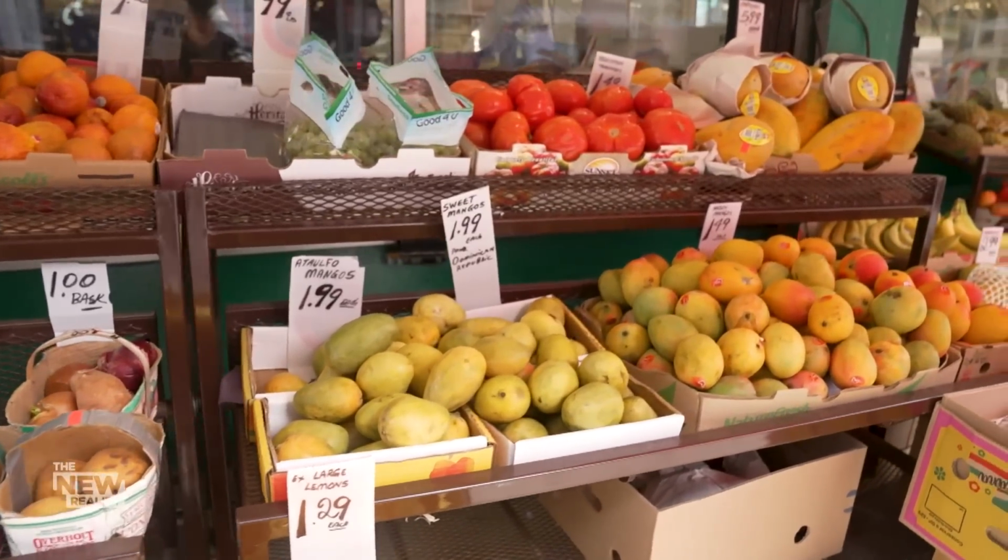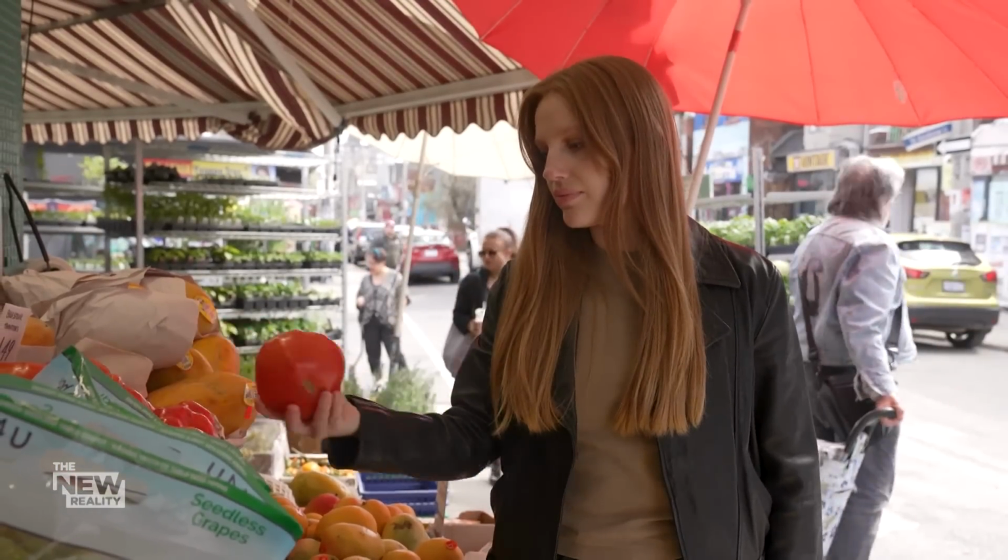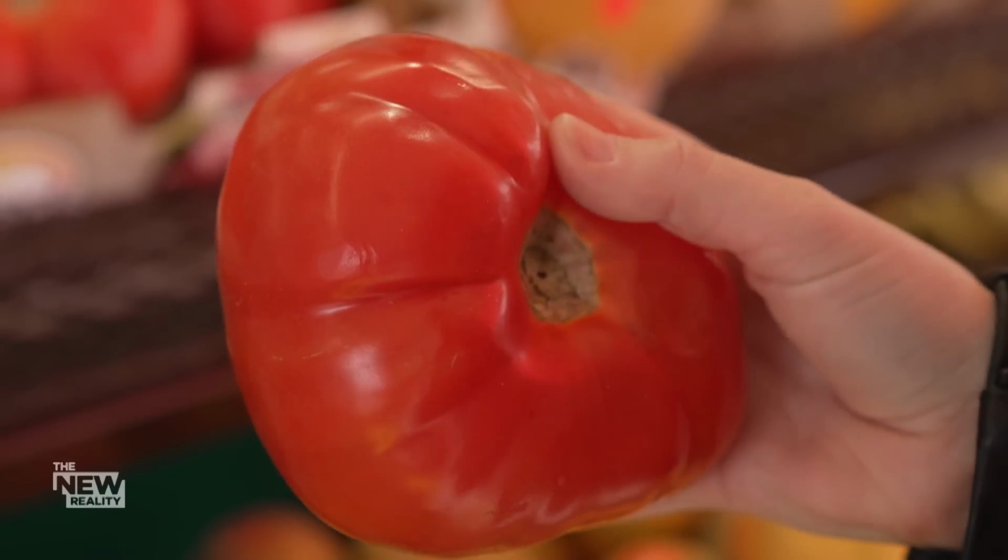Fruits and vegetables make up only part of the average Canadian's diet. We also love to eat meat.